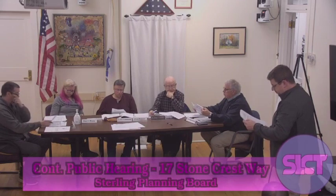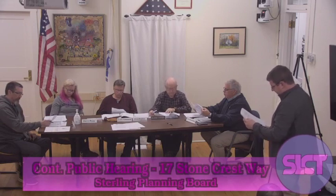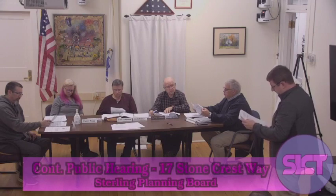Further, on sheet C 2.3, the proposed water quality unit near the northeastern side of proposed sediment basin 3B does not include the rim elevation or invert elevations, and no construction detail was provided. The engineer needs to review the drainage infrastructure regarding the stormwater management system and provide the necessary information on the plans. February 15th, 2024, acknowledged.